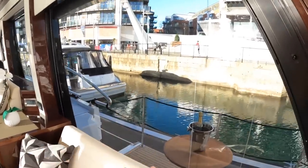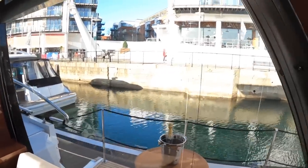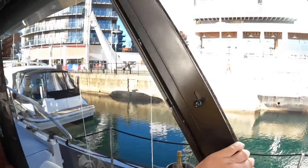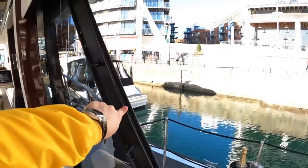You've got these windows here. There are blinds that cover these at night. And what you can do with these is just flick that catch. And although it's a big, heavy unit, it just slides really easily. Look at that, one finger.